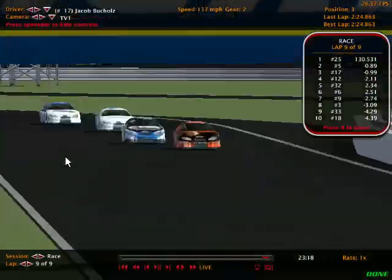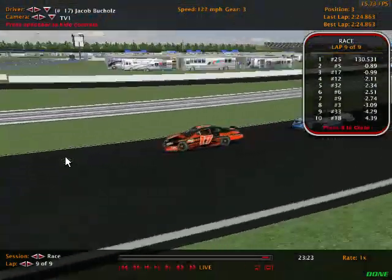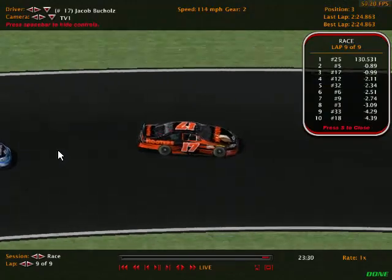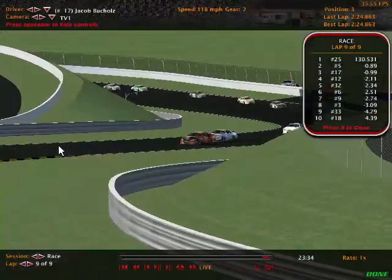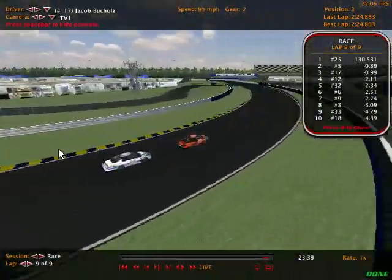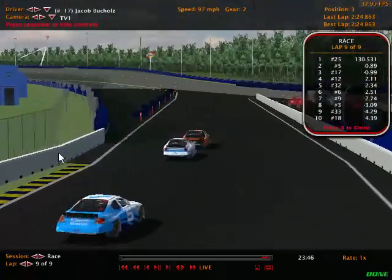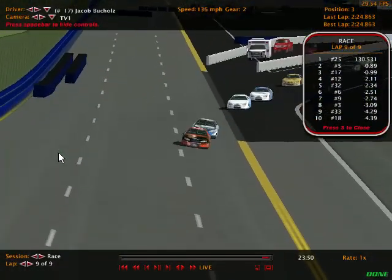Now this is another catching point. 25 looking inside, trying to get some clean air off the 17. It's down to just a car length between them. Colin, can he take back his lead? Runs right behind Jacob Scholes in the 17. He's there. But can he complete the pass? Two final corners.